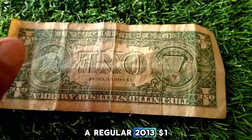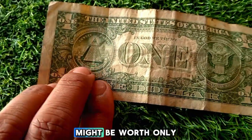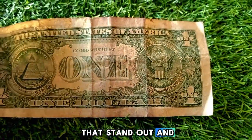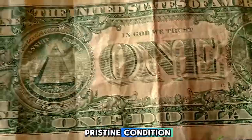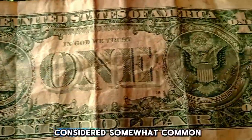A. Regular 2013 $1 bill. A regular 2013 $1 bill, in excellent condition, might be worth only a couple of dollars more than face value. However, it's the special bills that stand out and can fetch a higher price. For example, uncirculated 2013 notes in pristine condition might be worth $2 to $5 or more, but these are still considered somewhat common.